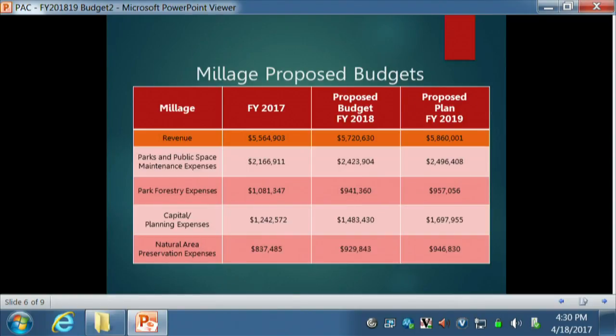On the forestry side of the parks millage, they're responsible for all the trees within the park space. So part of forestry's funding comes out of stormwater, part of it comes out of the park millage. So they're responsible for the larger trees within the park system. The Park and Public Space Maintenance Group will do things like brush removal and small tree-related issues, but forestry goes in and takes care of the larger items.